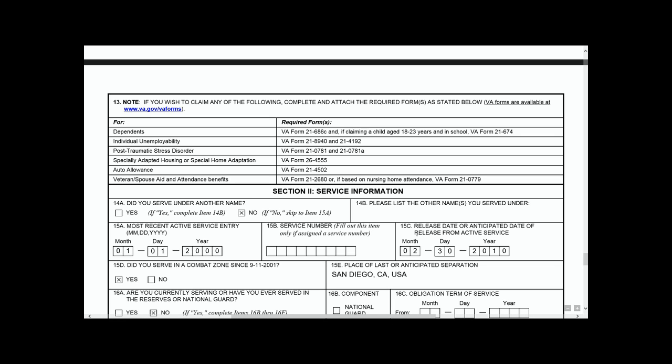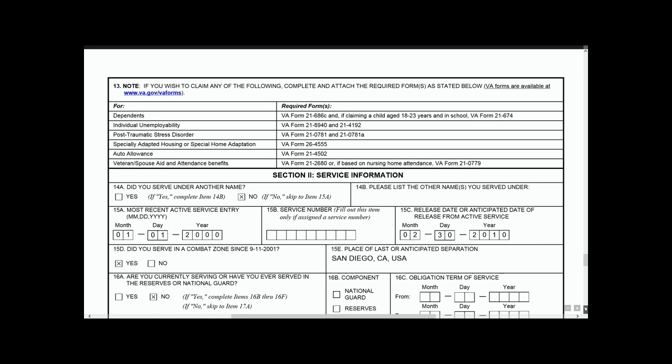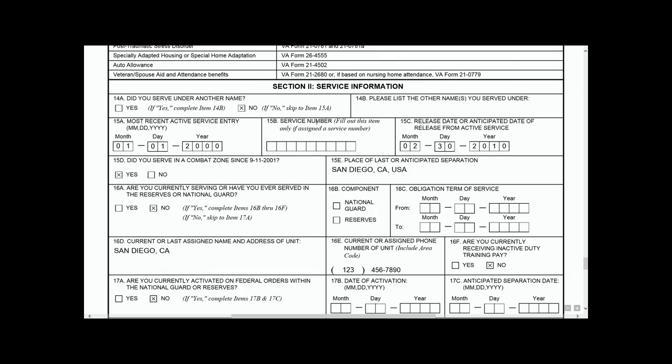Box 14, did you serve under another name? No, Mr. Jarhead didn't. Generally, we'll get the most active service from his DD-214 and some other documents, but it's good if they know generally, because sometimes if it's an initial claim, there will be no documents on file, so we'll have to initially start the claim with the information that the veteran supplies. So it's kind of good that you know precisely when you joined service and when you actually were discharged. No big deal until we can't find your records.